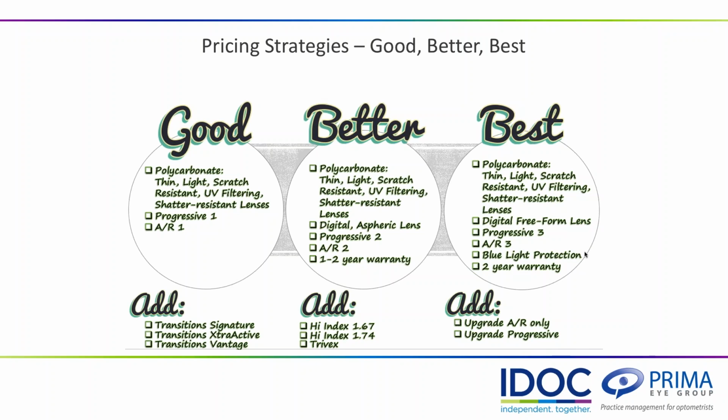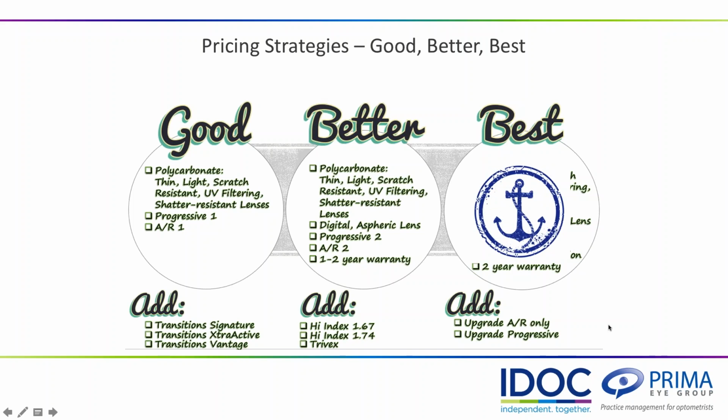This menu is another example of an anchor. Here, we're looking at best as the anchor, where it has the full suite of features, all of the options that a patient could want theoretically, and when you put it in that particular context, your patient is more likely to either get best, in this case, if we're able to demonstrate the value, or if the price is too high, they're more likely to get better. If best doesn't exist, if that's not presented to the patient, then they'll usually go with the least expensive thing presented to them.